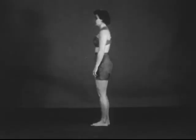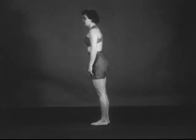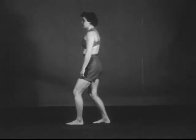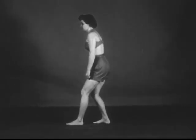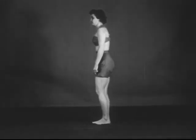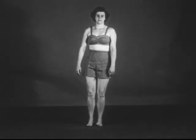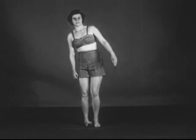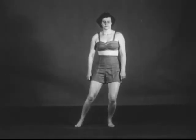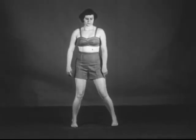Fore and aft balance with the feet together and the body erect is limited to a range of a few inches, but this can be extended considerably by advancing one foot and by assuming the crouch, as a boxer will do. Side-to-side balance is likewise limited to a few inches with the feet together and the body erect. Likewise it may be extended by separating the feet, even more so by assuming a crouch and turning the body, as a skier will do in skiing.